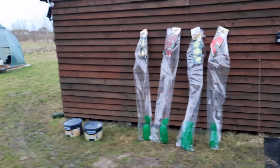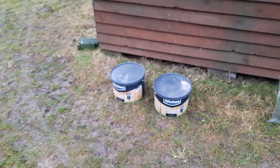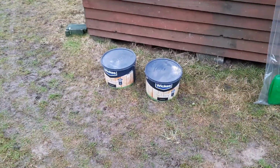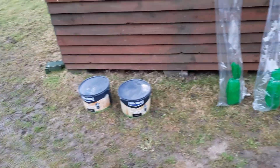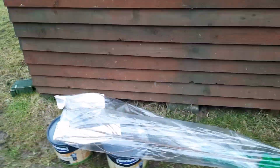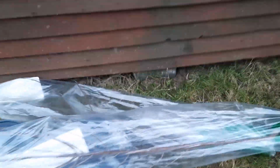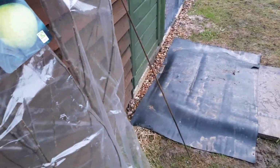This is the other thing I was bringing across, the obligatory paint. I was surprised how short supply that was. I did struggle to find fence paint, which is a bit surprising given the time of year. But what I did get, look at that. The joys of live video for you. You put something on and it falls down. You just pick these up.